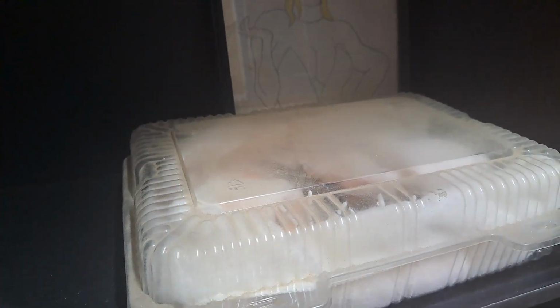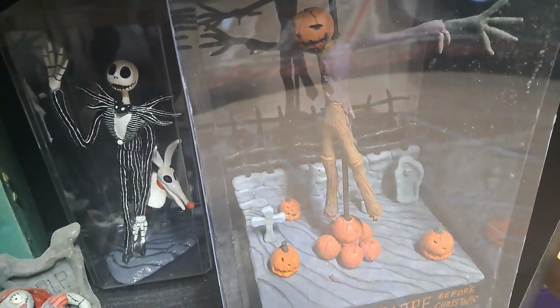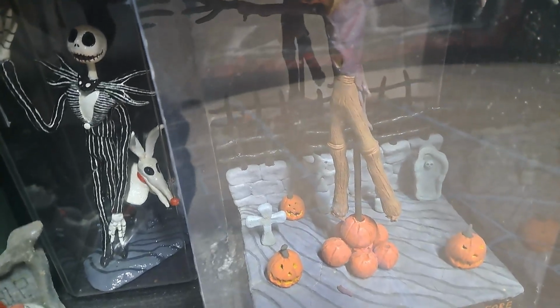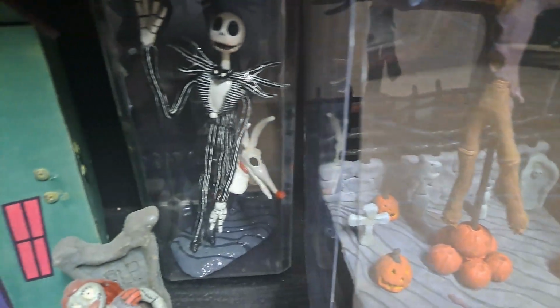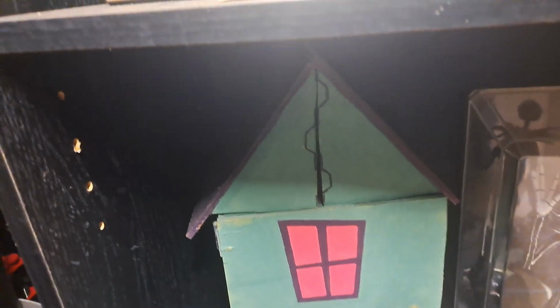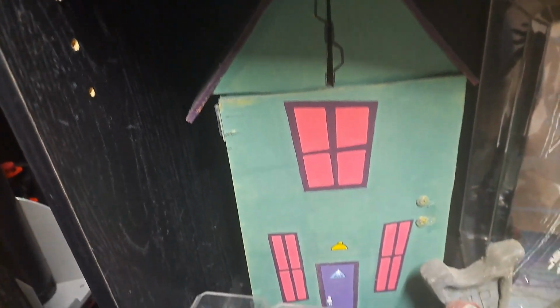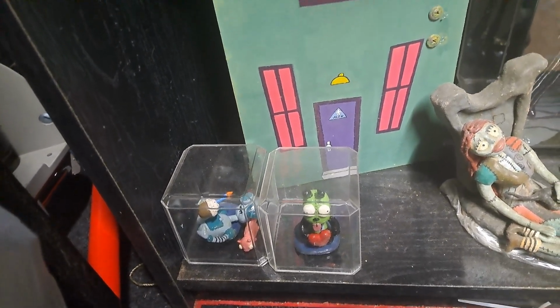That is an unfinished Jack I've sculpted. I wish I had batteries in this, but I don't right now. I actually have it where the jack-o'-lanterns light up. Here's some of my older stuff I've done a long time ago. Yes, that is an Invader Zim jewelry box I made. And there are some Invader Zim figures I made.